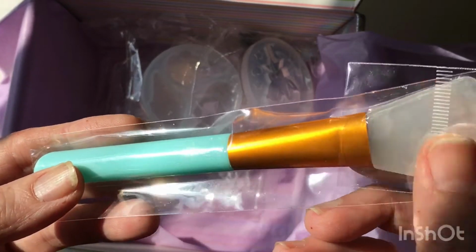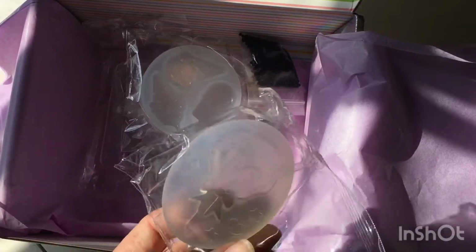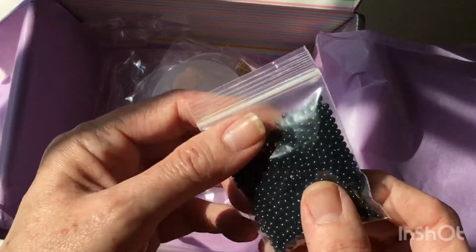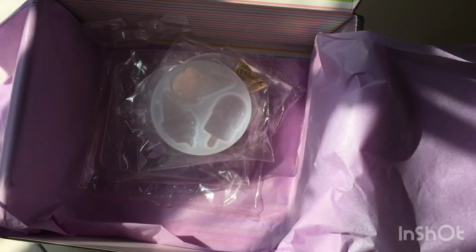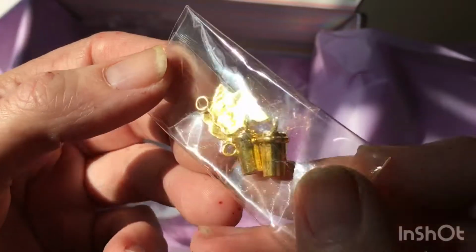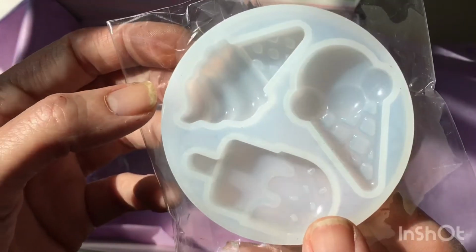Spatula. Okay, this is lollipop shaker. Boba black pearls. Got a decent haul so far. What's this? Ooh, ice cream cup charms. Ice cream mold. All different types of ice creams.